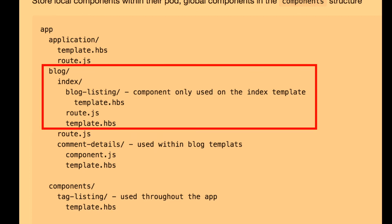So this is just kind of zooming in: they have the blog listing component inside the blog index folder. So it's easy to find, easy to see where it should be used, where it shouldn't be used. All right, so that's kind of what a component is. It's some style, some JavaScript. Basically, it's a template and a view and a controller combined together into one thing.